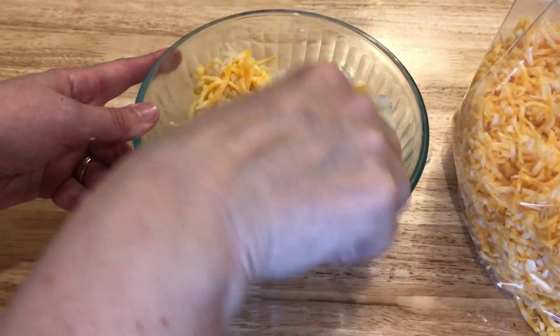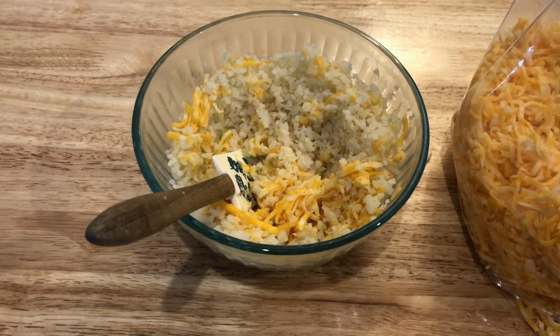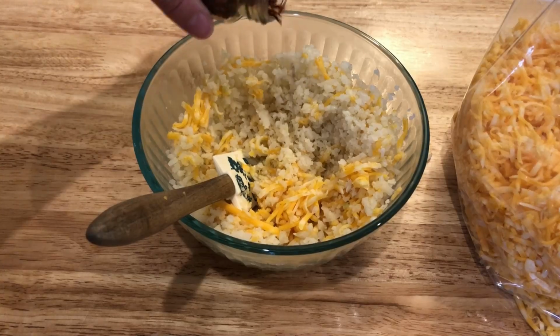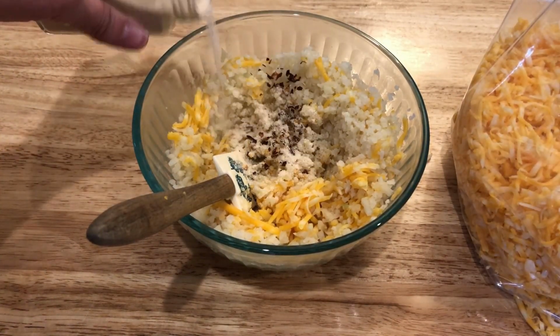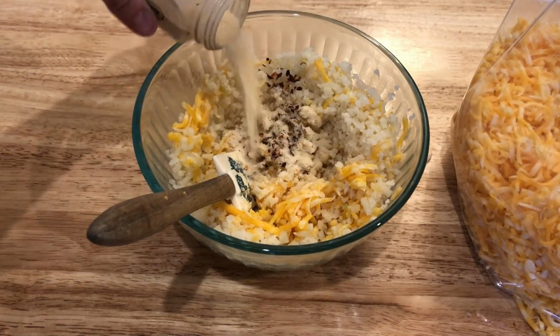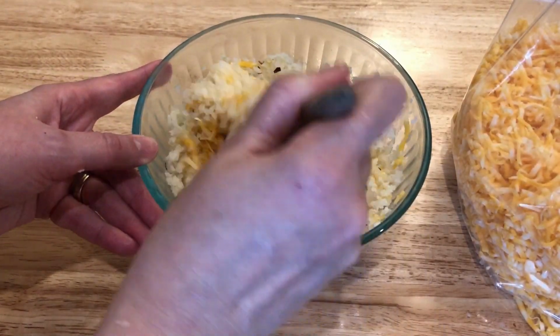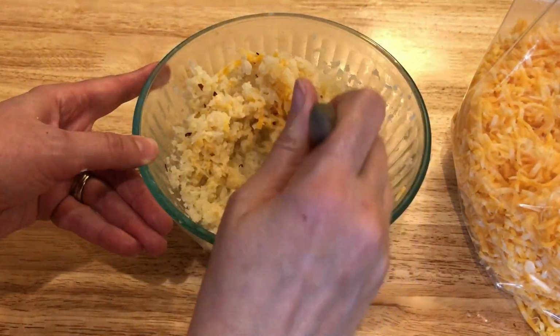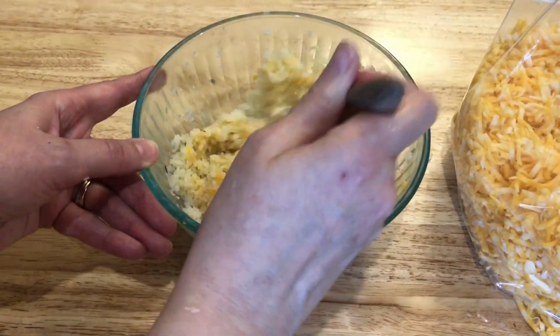So I already steamed the cauliflower in the microwave. And to the steamed cauliflower, I am adding in some Colby Jack cheese, some garlic powder, onion powder, some salt. I'm going to give that a good stir. And you could get fancy with this. I've done it before, added in some cream cheese, some heavy cream to make it more of a creamy, cheesy cauliflower, but I'm just keeping it super simple this week. So this is all I'm doing with my cauliflower rice.